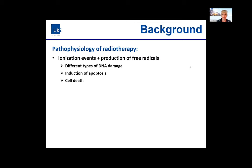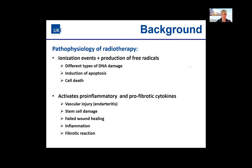So what is the pathophysiology of radiotherapy? What is it doing with the tissue? You have an ionization event and production of free radicals. This leads to different types of DNA damage. Apoptosis is induced, and this will lead to cell death. It activates pro-inflammatory and pro-fibrotic cytokines, which will lead to a vascular injury, stem cell damage, a failed wound healing, inflammation, and a fibrotic reaction.